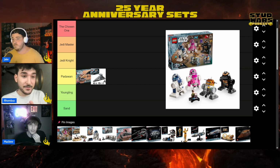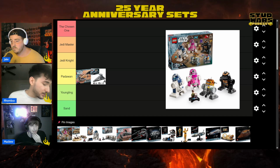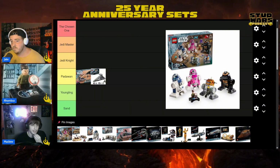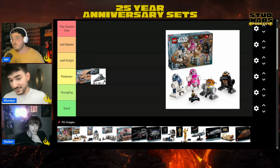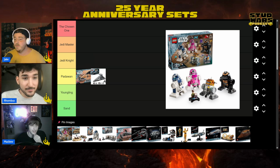You just said you're a droid guy. Comes with the droid. I am a droid guy, but I'm talking about the Leia. So you wouldn't include the droid being part of the figure? No, I mean it's part of the figure, but that's not a droid I want in my collection. I don't know, I'm just gonna be honest.